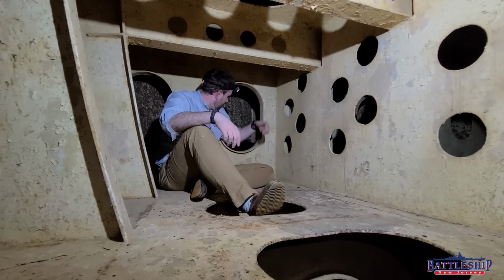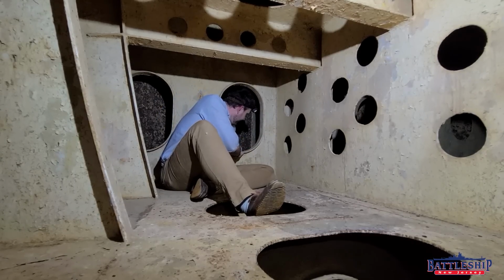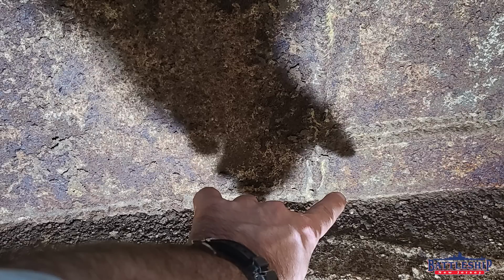In fact, if you look in here, you can see some of the plate where they cropped out that original piece and welded in a new, thicker piece.